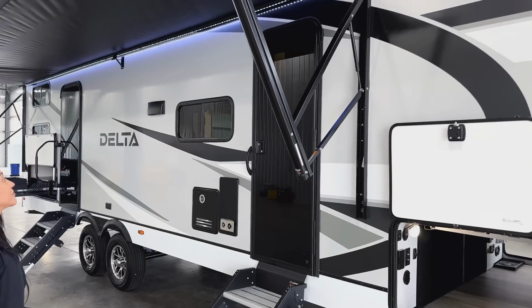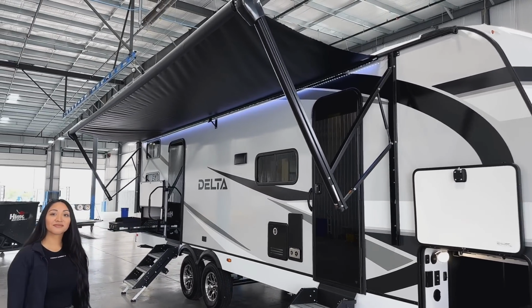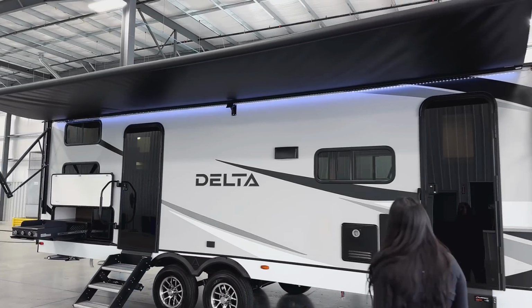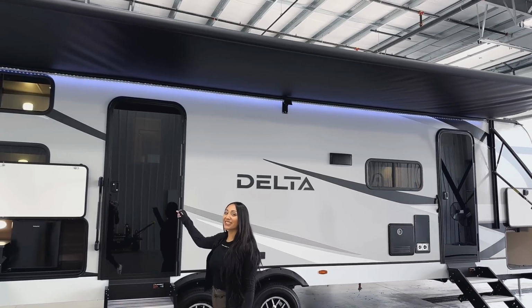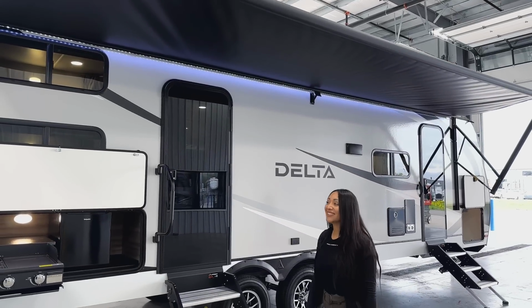Then on this model in particular, this is the 281BH. Yes, the 281BH. You have the 2 doors on it. They're using that glass door, which definitely want to know your thoughts on what y'all think about the glass door. Adriana, what do you think? Oh, you know I love a reflection. Yeah, definitely acts as a mirror as well and looks really clean.